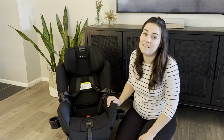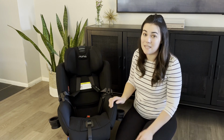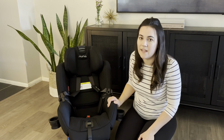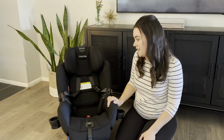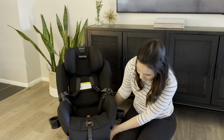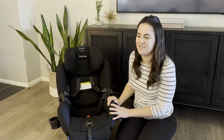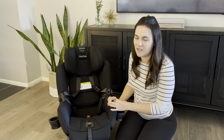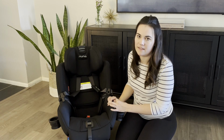And then the last downside is if you have a small SUV and you're going to be putting 3 kids across, you might not be able to do that with the Nuna RAVA. You might need to look at a slimmer car seat like the Clek or the Graco SlimFit, because this car seat is not the thinnest. It's not big. It's not bulky. It's really nice from a standpoint of a front seat, rear facing car seat. But I do feel like if you had to do 3 kids across, it's an expensive car seat that just won't work super well for that, especially if they're rear facing.